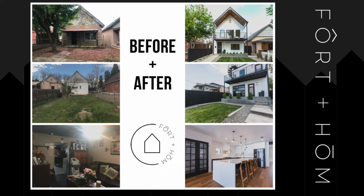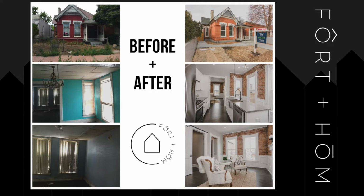The Fortin Home Value Add Residential Fund, or VRF, is a new fund for investors who want the benefits of owning real estate investment properties without dealing with the day-to-day operations and headaches like tenants and toilets. The Fortin Home team is focused on the transformation of underutilized residential buildings by converting them into quality homes for tenants and new home buyers, while delivering solid returns to investors.